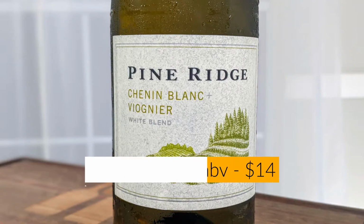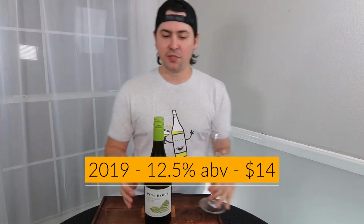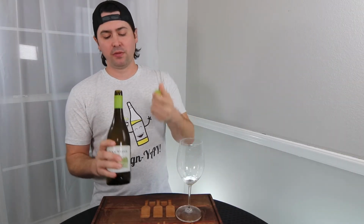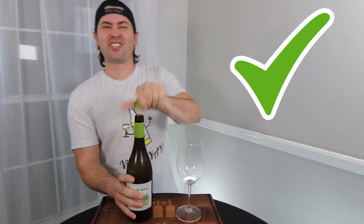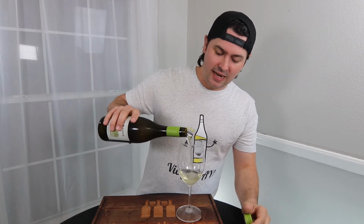So today I'm going to be reviewing the 2019 Pine Ridge Chenin Blanc Viognier blend. It is 12.5% alcohol by volume and I paid $14 for it at H-E-B. So I'm going to go ahead and open this up. Well, my wife opened it when she realized that it had been too cold to serve, so I had to let it warm up a little bit. Anyway, screw top, +1. You just don't get the satisfying crunch you normally get on the videos. But let's take a look at this wine.